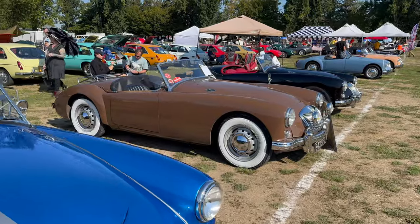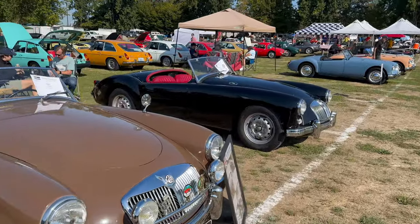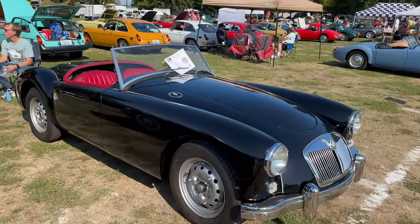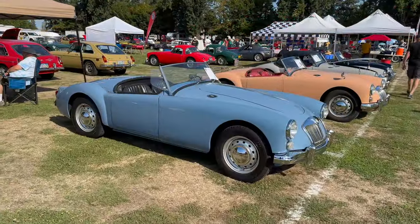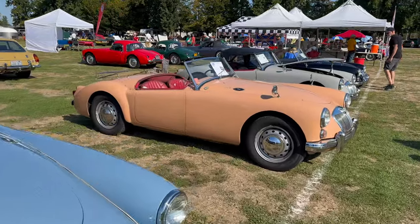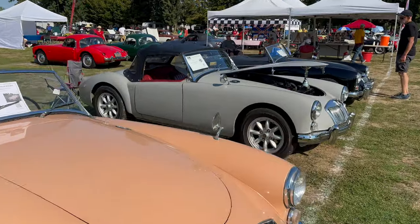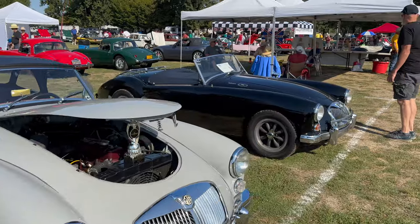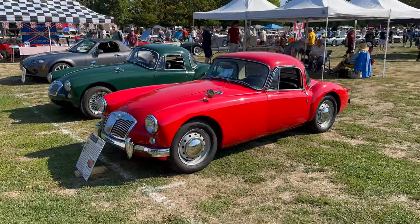If you are competing in a car show, a lot of people do not like voting for cars that have their bonnets shut, so you can't see the condition of the engine. So if you do want to win a popular vote, maybe open up your bonnet. Here's another group of MGAs. And we have some MGA coupes.